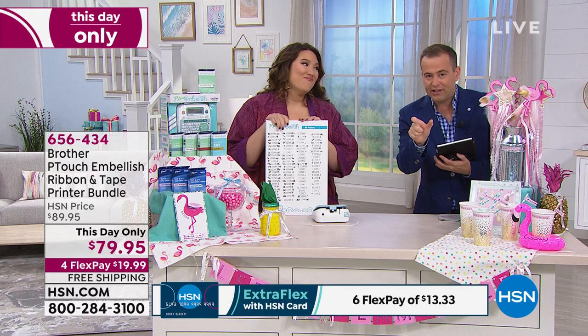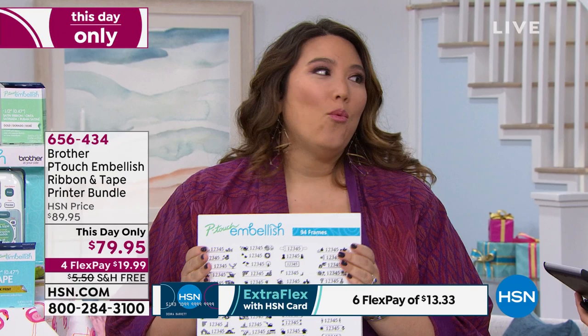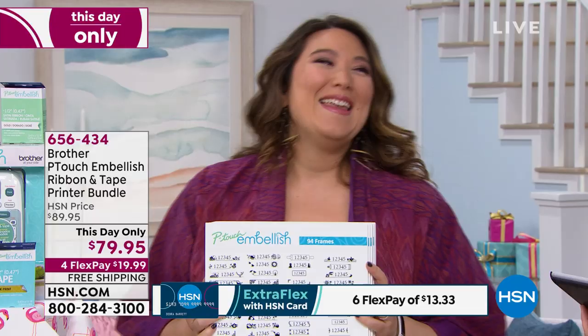And I have to tell you, I was looking for my P-Touch Embellish because my fiance had stolen it. And I said to him, where is that P-Touch Embellish? I need it to label stuff. He said, it's at my storage unit. I used it to label everything here and I forgot it. So we had a little fight over that, which means we now need 2 P-Touch Embellishes. Scandalous. In our house.